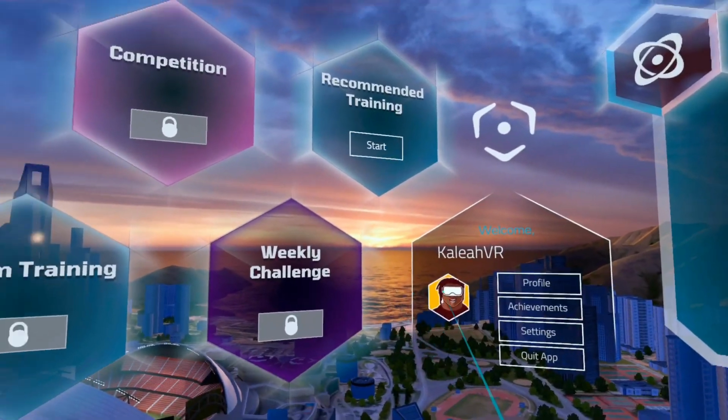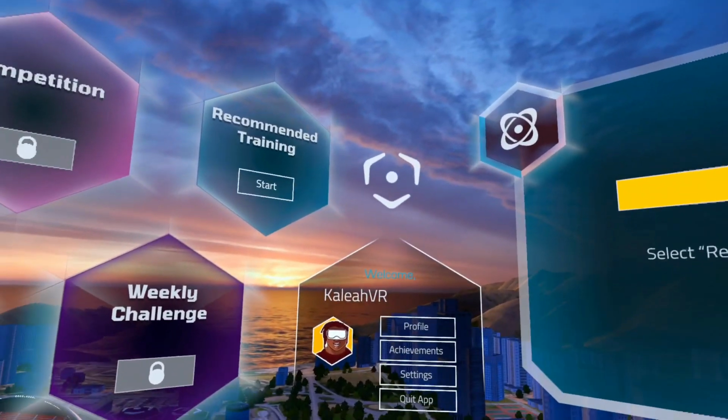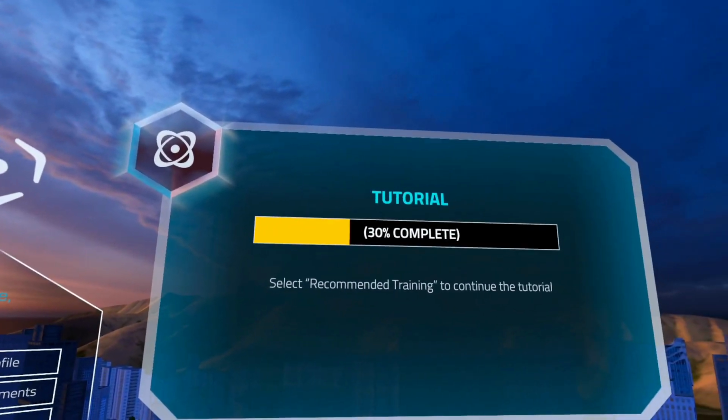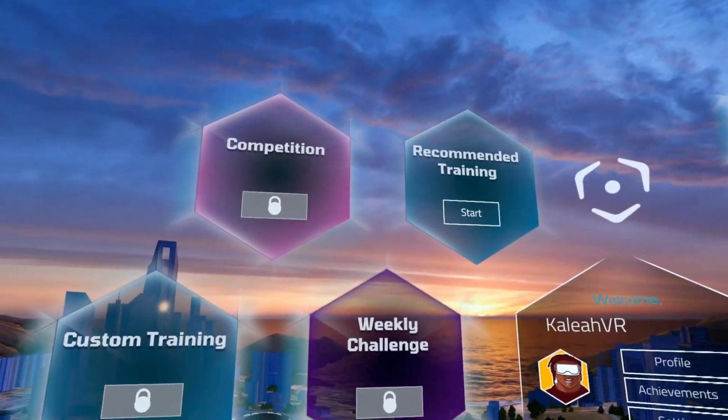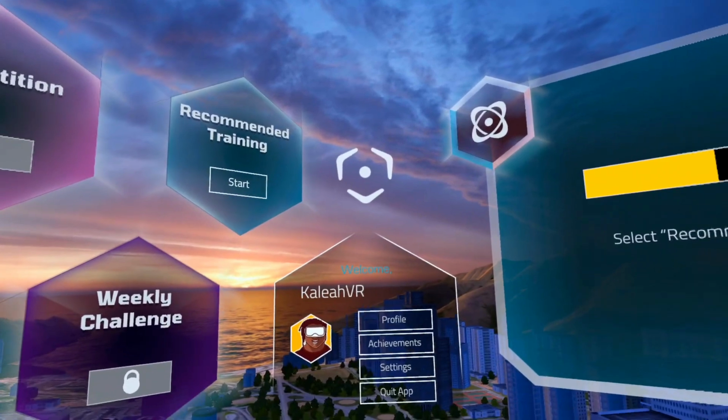You just learned the first set of skills used in REAKT Performance Trainer. Future workouts will intensify and develop your quick vision, hand-eye coordination, and focus. To learn the next set of skills, start the recommended training.